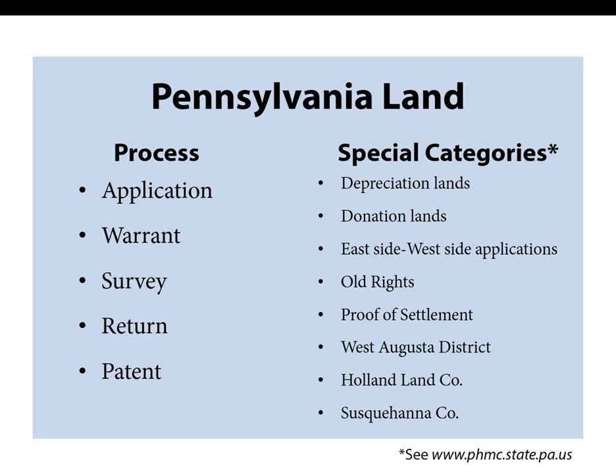And there are a couple of special categories that you may see or learn about with Pennsylvania land. These are all described at the Pennsylvania Historical and Museum Commission, and I'm not going to go through them all, but I will highlight the first 3. Depreciation lands is where Revolutionary War soldiers would get a certificate to enable them to purchase land. Donation lands are what other states call bounty lands, and they are in the northwestern part of the state.